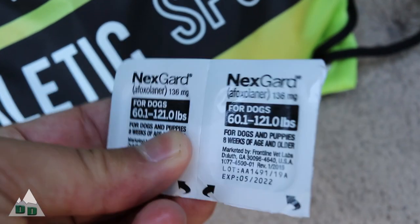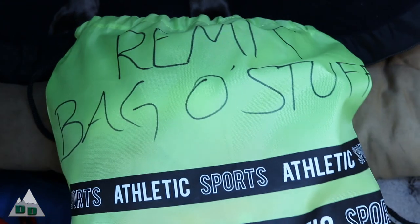Remy's on a monthly heartworm medication as well as a monthly flea and tick medication. She gets those at the beginning of the month, every month. It's a regular schedule. The ones she gets require a vet prescription. So I just stocked up on a bunch of those and I keep those in a bag with her stuff. And so at the beginning of every month, she gets her medications.